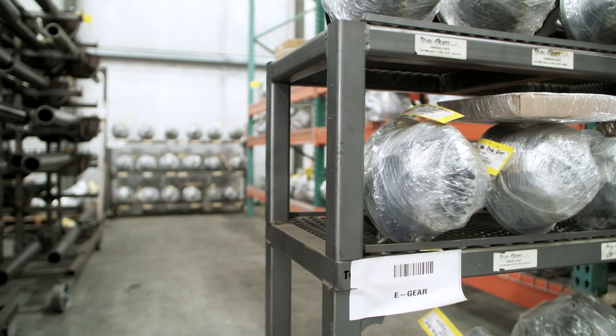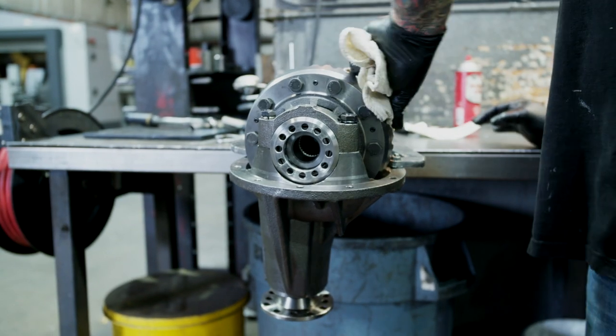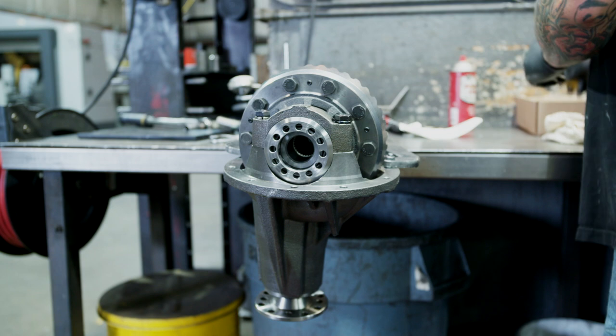Because we share in the excitement of you building your vehicle and when you order your components from Trail Gear, we value your time and we want to make sure that we get the products to you as quickly as possible. That's why we keep fully built differentials on the shelf, ready to go. We ship them in 24 hours.